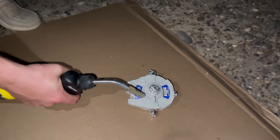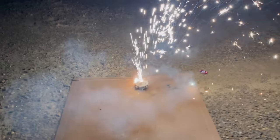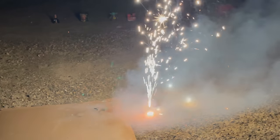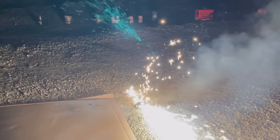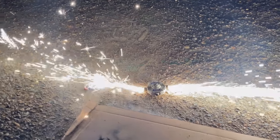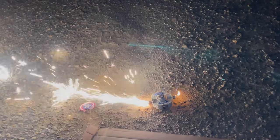All right, here goes the Millennium Falcon. Should spin. Hopefully it doesn't set our launch pad on fire. Wow, that is loud. Oh my God. That is very loud. Look at that. Is there gonna be stuff out the top too, I think? That is crazy. Yeah, that was loud. Wow.